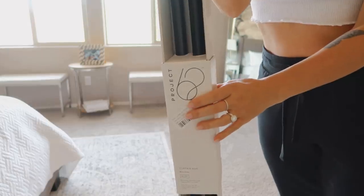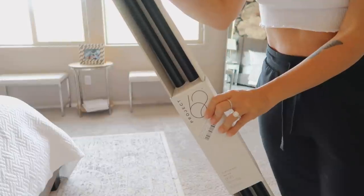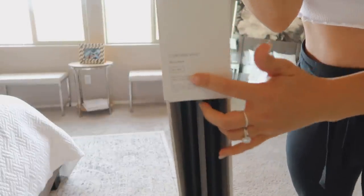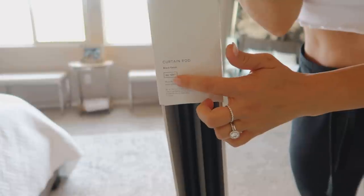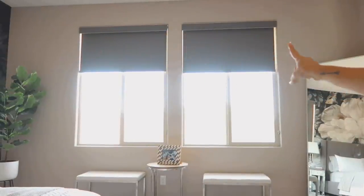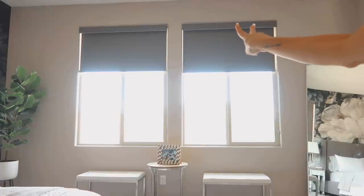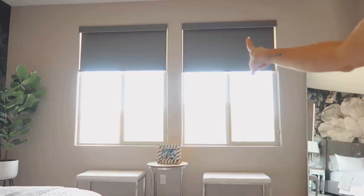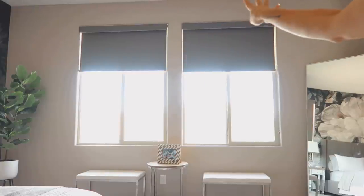This is the curtain rod that I picked up at Target. It's black and very simple, and this is the 66 by 120 inch curtain rod. So my plan is to just have the one curtain rod going straight across and then have two sets of curtains. Because they're so close together, I'm able to just use one rod, but I kind of wanted the look of two sets of curtains. So we'll see how it turns out.